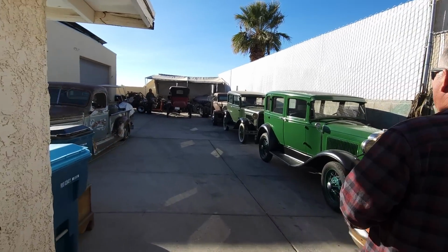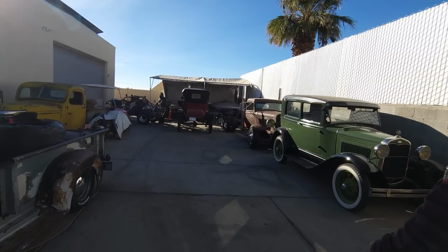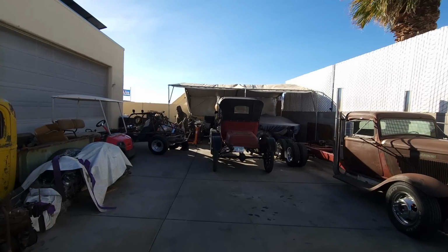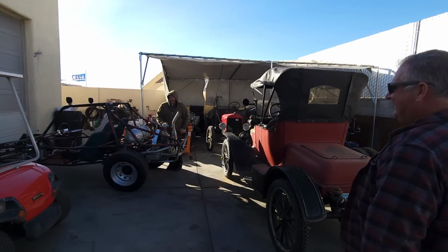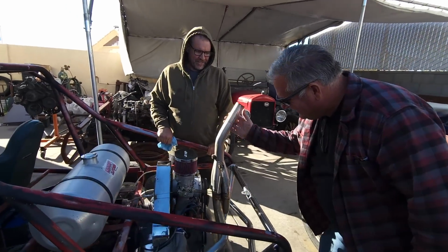Is it cold enough for you? Getting that way. I rolled the dune buggy in the sun so I could work on it. Yeah. And I was just about ready to move into the shop. Yeah, it's kind of chilly. The wind's picking up. Look at that. I'm so close.